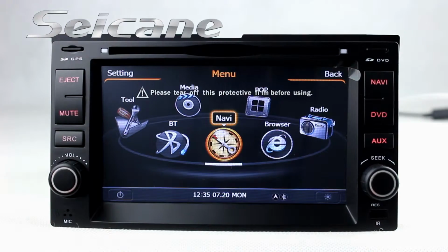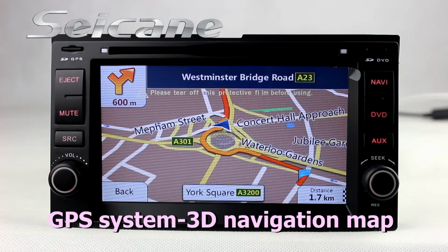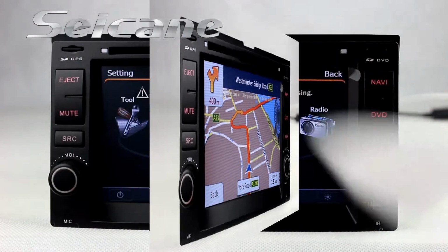Open GPS system in the main menu, then the navigation map will show you detailed route information. It supports 3D map and voice prompt.